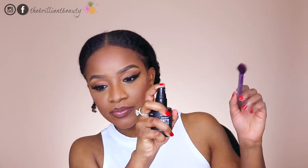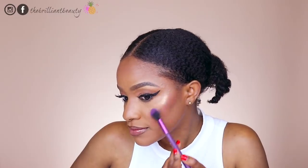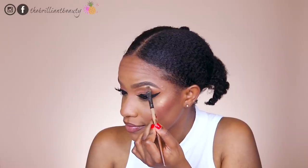This is, what is this? Artist Couture Conceited. Gonna spray my brush a little bit. And my favorite, I love to add it to the inner corners of my eye, literally like that. Give you that little sparkle.